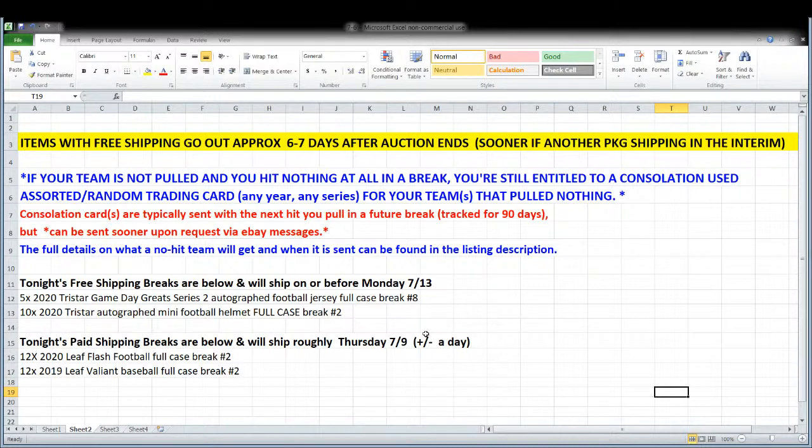If you get skunked in one of the memorabilia breaks, consolation card typically held to ship with your next package. Since it is a free shipping break, if you want it sent sooner, hit me up and let me know. I'll take care of it for you. Paid shipping breaks tonight, Flash and Valiant, if you get skunked in either of those, consolation cards will ship out with the rest of the break, since it is your next paid shipping break, technically. And that stuff should be out the door roughly Thursday, plus or minus a day.